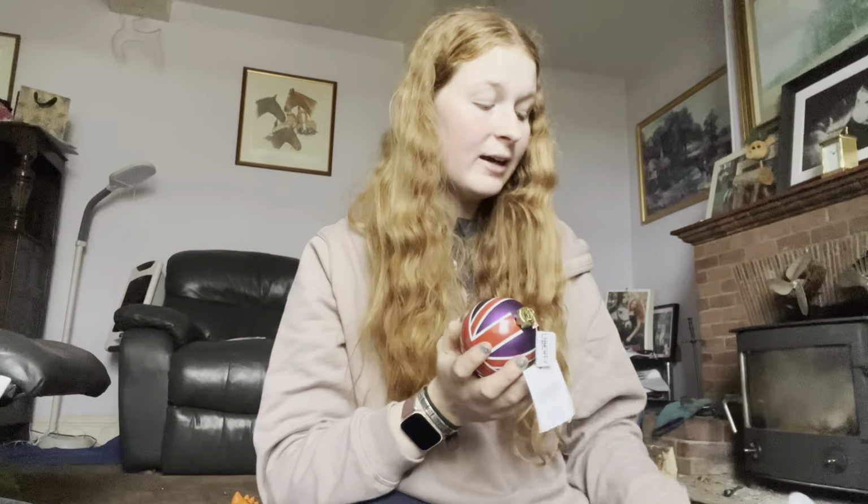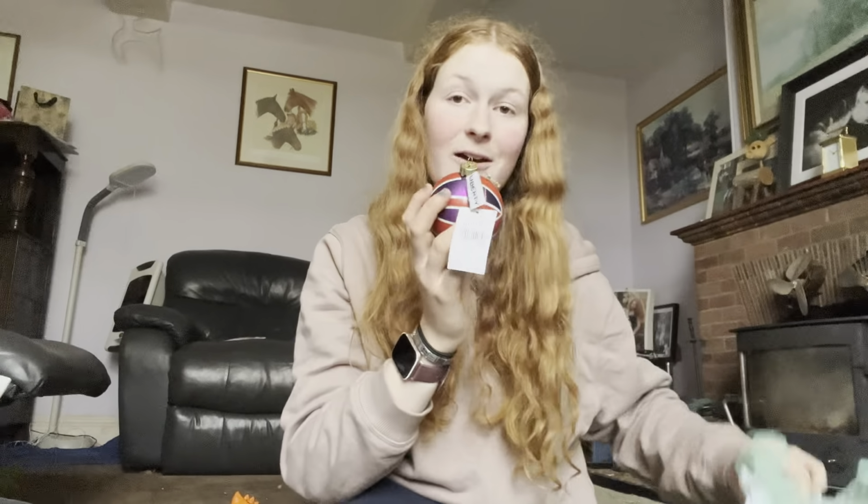So I will spare you a Primark haul because I just got some jeans. It's not very exciting. But I got this little bauble from Liberty. It just says 2023. They had so many nice ones, but some of them were, A, really expensive, and B, I was worried about getting them home safe. Thankfully it was wrapped up and it did get home safe, but I didn't want to buy too many and risk them all smashing.